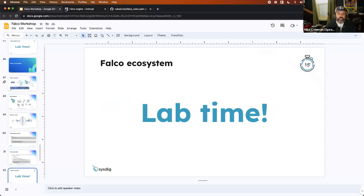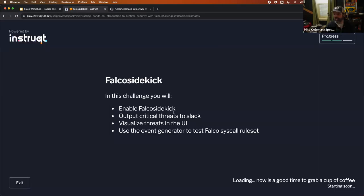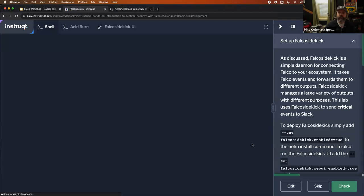This last lab is about Sidekick. It'll start right now. What we're going to do in this lab is install Sidekick. When we install it, we're going to connect it to a Slack webhook so that our notifications go to a Slack channel. Then we are going to do some attacks, and you'll see that message show up in Slack. And we'll also look at that message in the Sidekick UI.